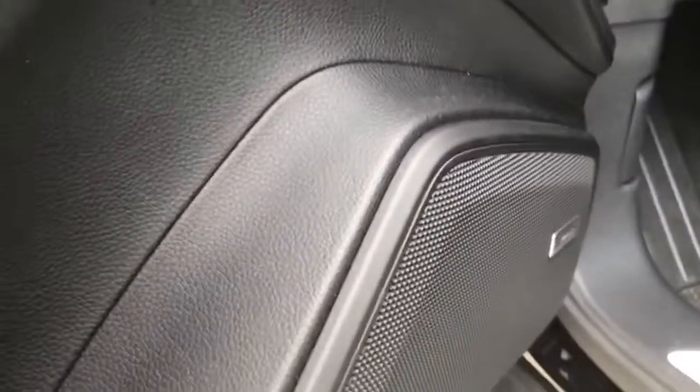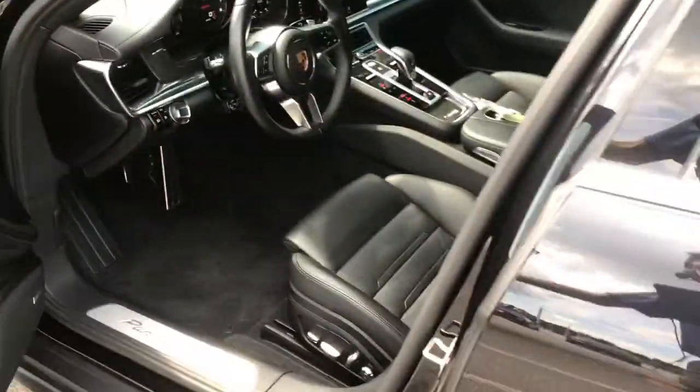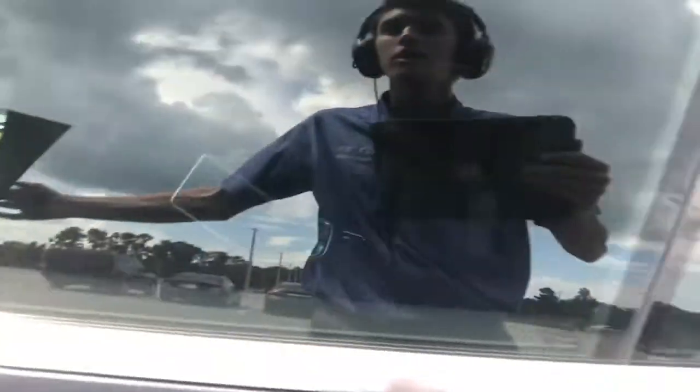This car does also feature the Bose surround sound stereo system. Pretty cool stuff. Automatic headlights, automatic windshield wipers, everything you expect to find in the car. We don't need to worry about mentioning that there. Dual moonroof as well, which we're going to be taking a look at in just a moment.